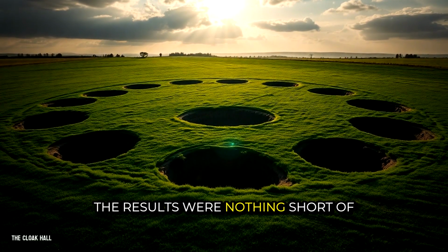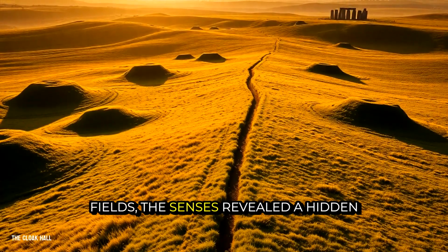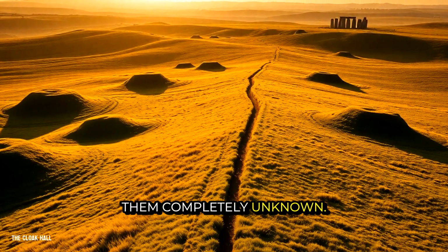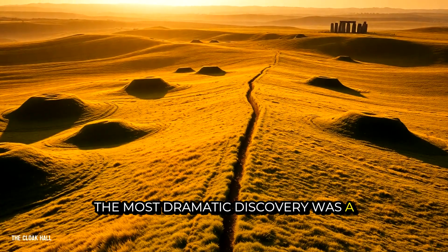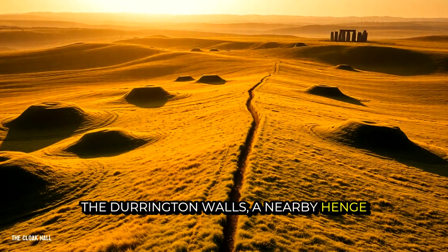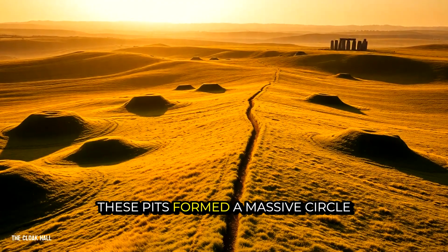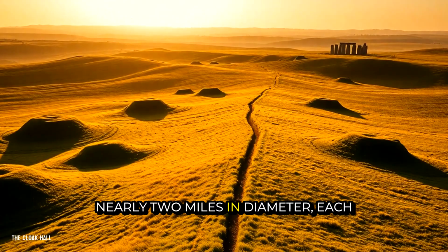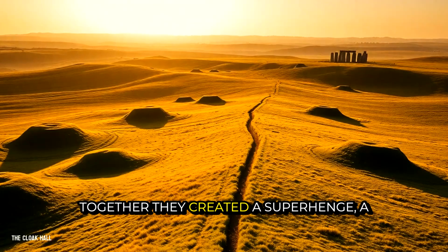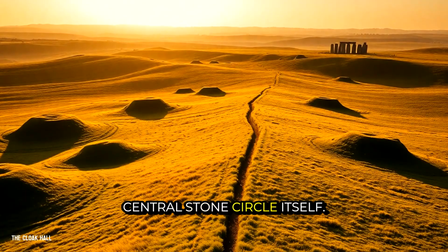The results were nothing short of revolutionary. Where the naked eye saw empty fields, the sensors revealed a hidden world of ritual structures, many of them completely unknown. The most dramatic discovery was a ring of enormous buried pits surrounding the Durrington Walls, a nearby henge enclosure that had been only partially understood. These pits formed a massive circle nearly 2 miles in diameter, each one dug deep into the chalk bedrock. Together, they created a super henge, a ceremonial boundary far larger than the central stone circle itself.